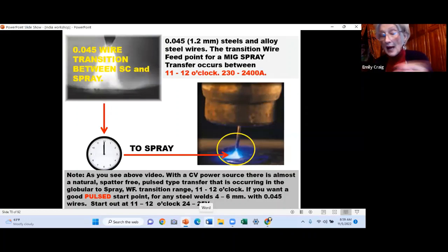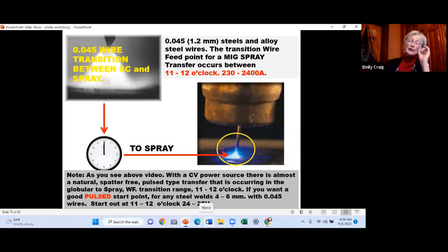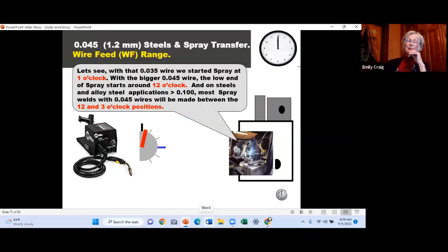With 045, you have to be past that 12 o'clock position on the wire feeder. You have to be past 350 inches a minute because you have to get around 260 amps. With 035, you had to be past 200 amps, the 1 o'clock position. So with 045, basically, we need to be past 12 o'clock.